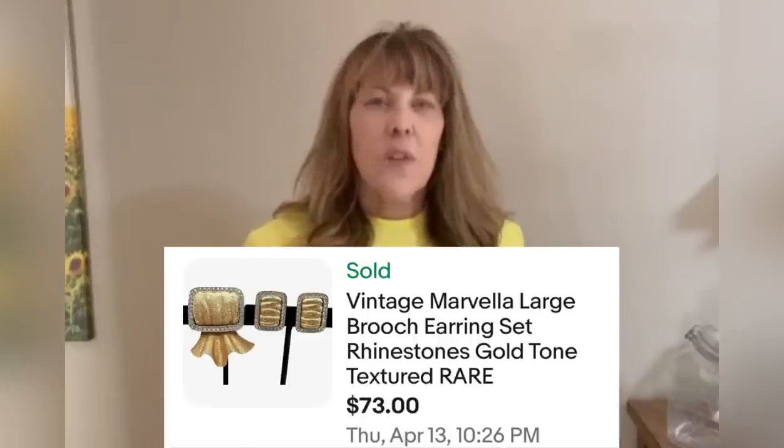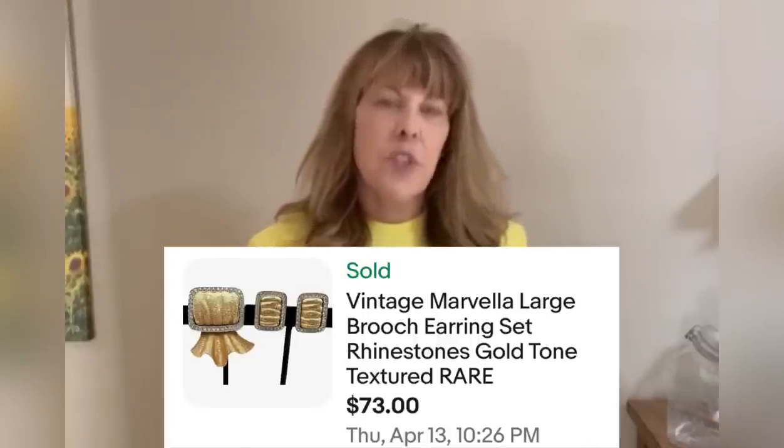It is gold tone, gold textured with rhinestones surrounding it, and the brooch almost looks like material pulled through a buckle. It is just so awesome. I could not wait to get it home to get it up for sale. Put it on auction, sold it for $73 plus shipping. I put shipping on all my items. This is a great find.